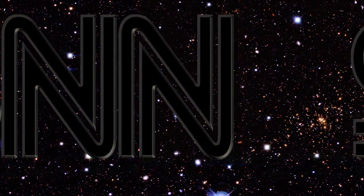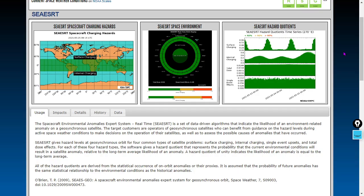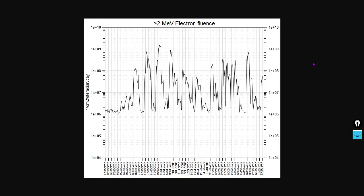Next, let's blast through a whole bunch of other data. Here's a diagram of the Earth's Van Allen belts. And now we're going to talk about electrons. They have the ability to charge up spacecraft, satellites. We don't see it happening yet. We could see some major happenings coming soon.